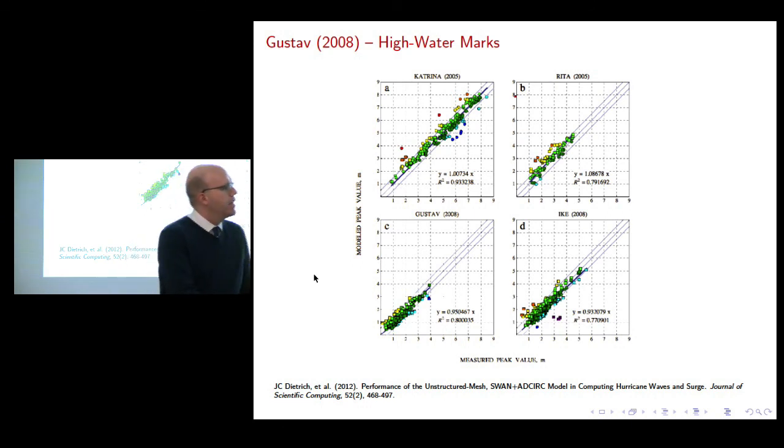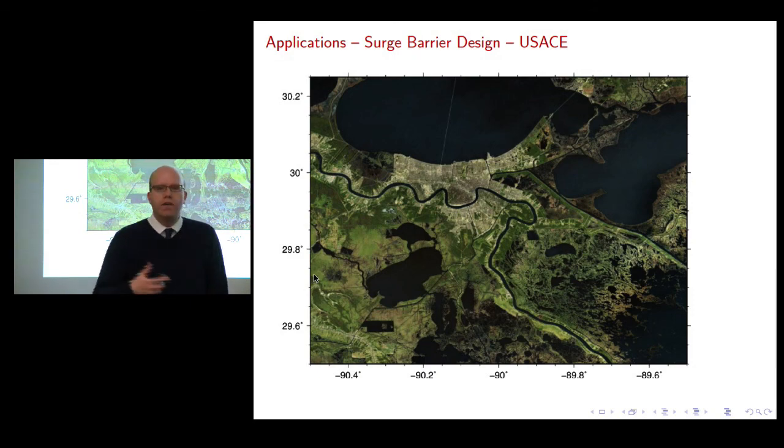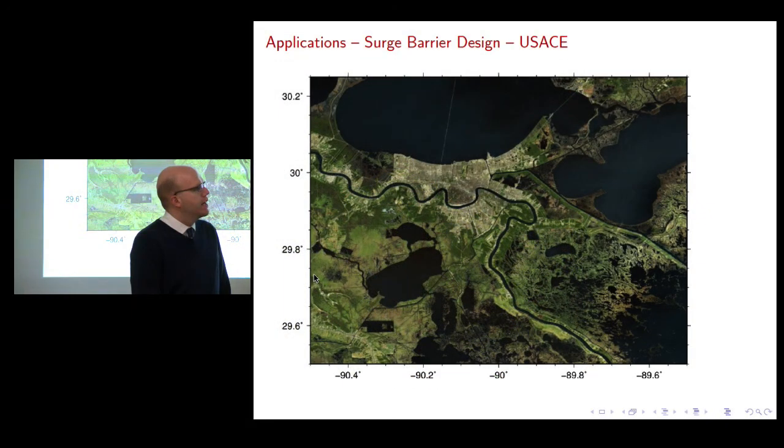We have validated for several storms, and so the next thing to do is to use it for some actual engineering. And we did that with several projects. One was tied in with the U.S. Army Corps, reevaluating the surge barriers around New Orleans and eventually designing a new one. So one thing that happens during these storms is a lot of times the wind is blowing out of the east. You get a lot of storm surge pushing over Lake Borgne and into the confluence here of these navigation canals, and then really threatening the levees inside the city.